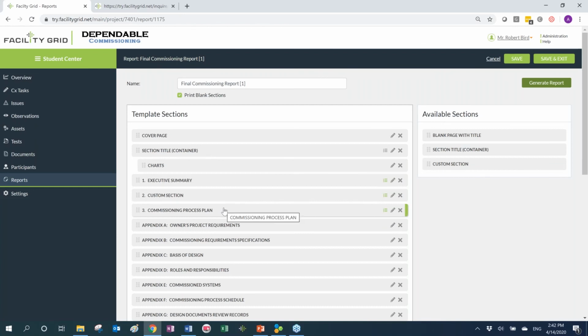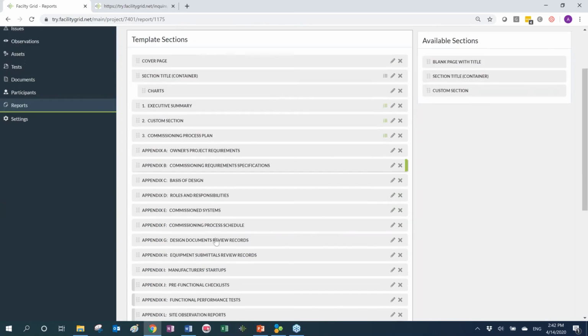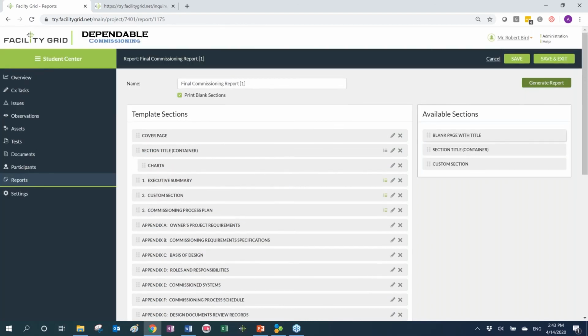And basically, because we're a task-based process, those tasks then become your report sections, right? So if part of your scope was to review all the project requirements, right? As you saw, I was demonstrating before, you can simply link that activity to this report section. So that takes 2 clicks, and Facility Grid will automatically grab all the information that is related to that activity, issues, documents, notes, comments, everything, and will combine it into the report. And then you simply save it and click on generate report.